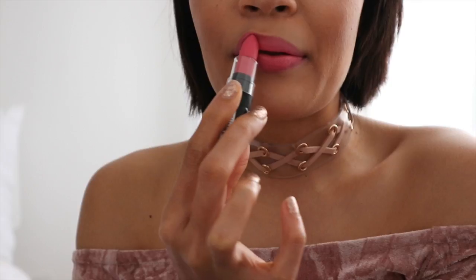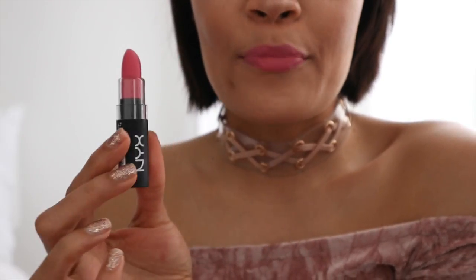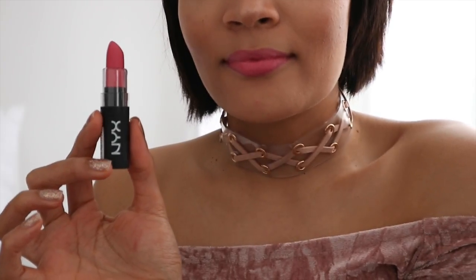So the next shade is called Effervescence, and it's a beautiful coral pink shade. I feel like I'm losing light, guys. I'm very sorry if I am, but this is it, and it's a very pretty shade, and I like it. I think it's very nice if you want to go for a very natural look, or even if you want to go with the look that I've gone with today. I think it doesn't look bad at all.